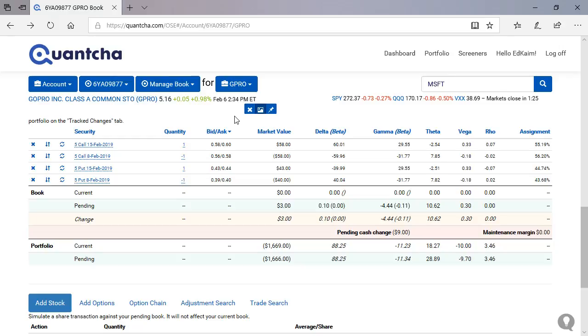So that's kind of tough for us, because at that point the deltas are basically 1. There isn't really room for a lot of extra time value to come in, because you're going to have to pay the intrinsic value plus a premium, most likely, to close this out.